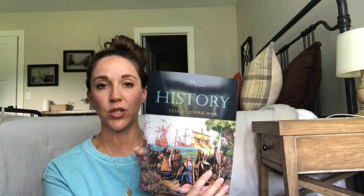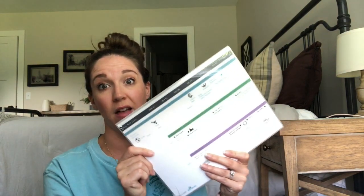Okay. Then we are going to be doing history all together, and so we have History from the Good and the Beautiful, Year 2. This is the course book. It comes with maps and images. It comes with a timeline, which I love. It is so cool. I learn a lot every single time I look at the timeline.